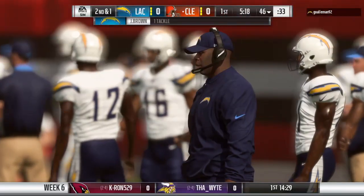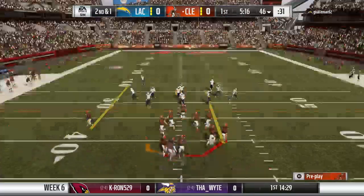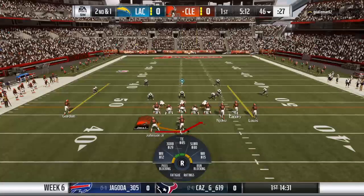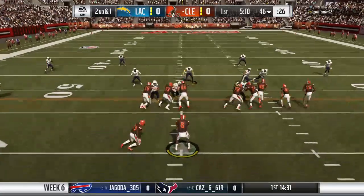One thing we do know, he's going to get his catches. So as they move forward defensively, got to continue to focus on not giving up the big play when he does catch the ball in the secondary.